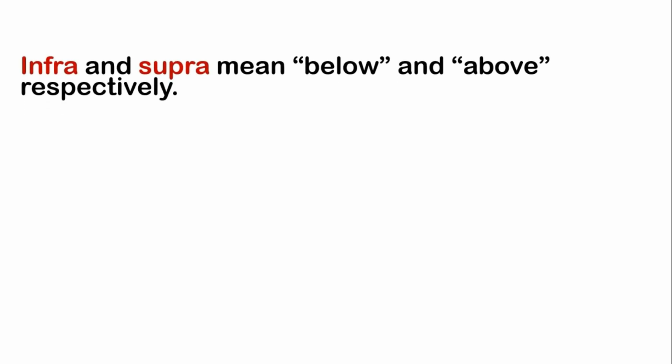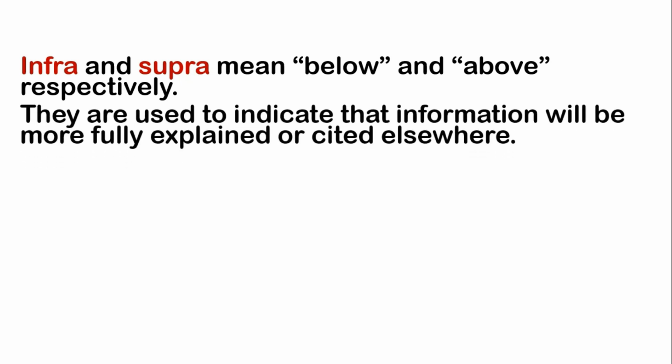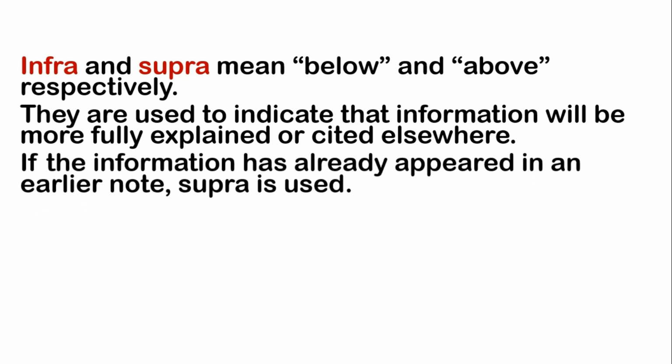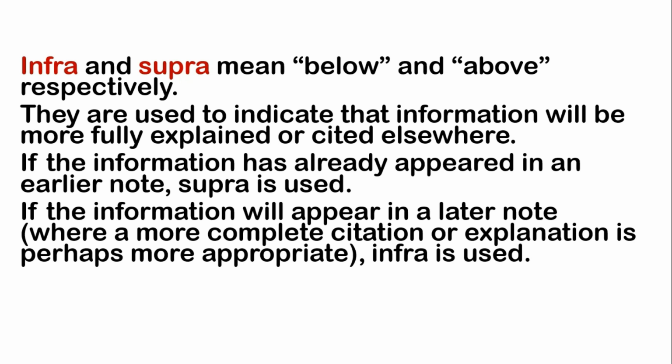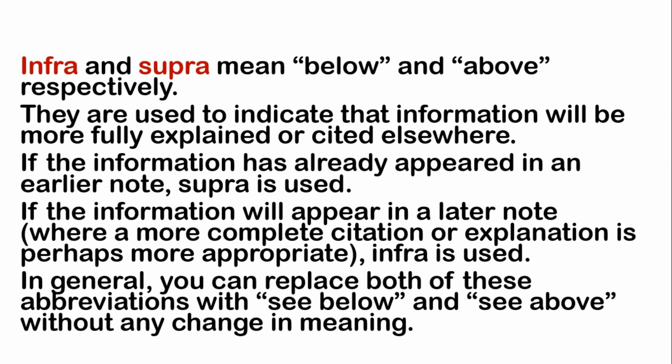Infra and supra mean below and above, respectively. They are used to indicate that information will be more fully explained or cited elsewhere. If the information has already appeared in an earlier note, supra is used. If the information will appear in a later note, infra is used. That is where a more complete citation or explanation is perhaps more appropriate. In general, you can replace both of these abbreviations with "see below" for infra and "see above" for supra without any change in meaning. So infra means below and supra means above.